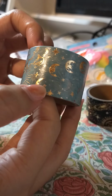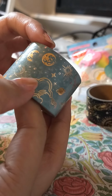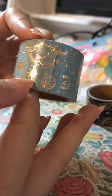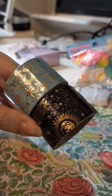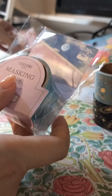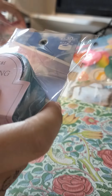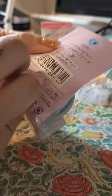We've got a moon. Oh, we've got different moon phases. And then we have these clouds and some planets and stars. That's so beautiful. Look at that. Oh, I love it so much. And then we got two more masking tapes here. This is the sky.